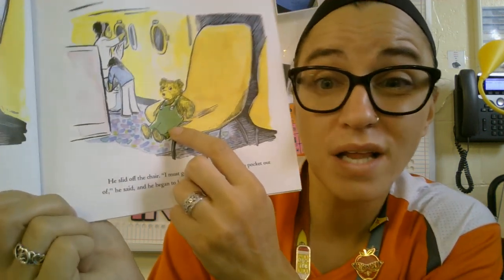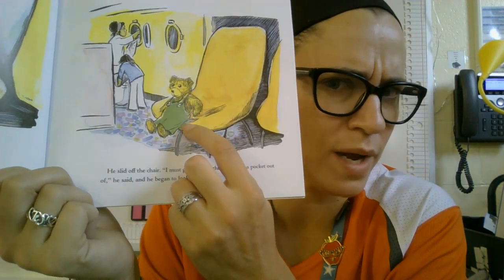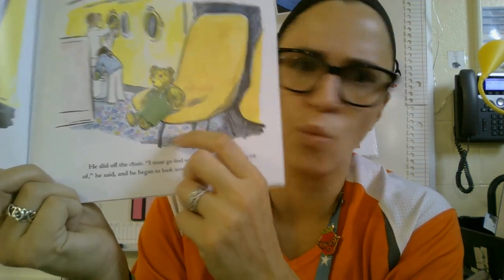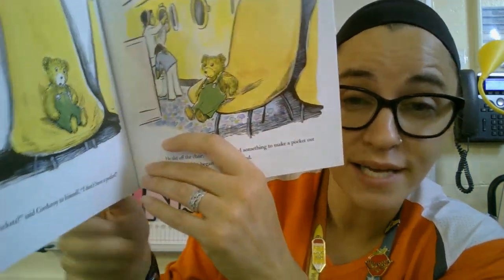Some of us put wallets in our pockets. Some of us put our phones in our pocket, which is also why you want to make sure you check them. You don't want to wash your wallet or your phone. Some of us put little toys in our pockets, and we don't want those to get wrecked either. But Corduroy realizes, I don't have any pockets. So how am I supposed to carry my precious things?